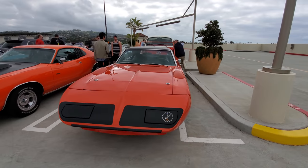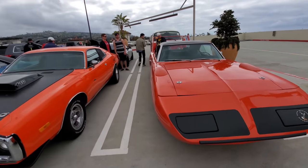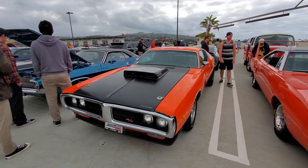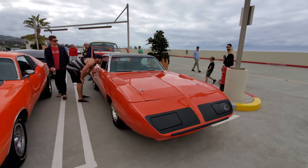If it looks kind of familiar, it's because it's basically the aerodynamic version of this thing, the Dodge Charger. And the Dodge Charger looks familiar because it was made famous in the TV show The Dukes of Hazzard. You know those good old boys? Yeah, these are the cars.